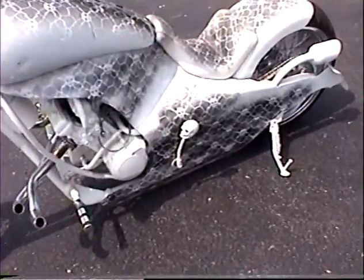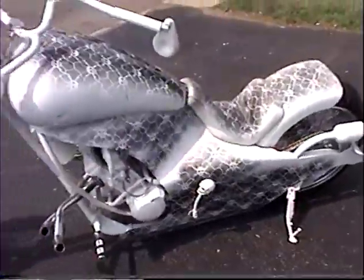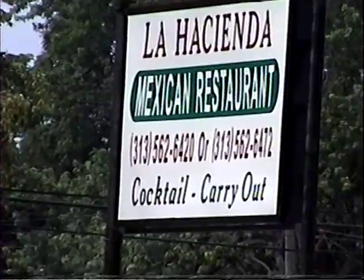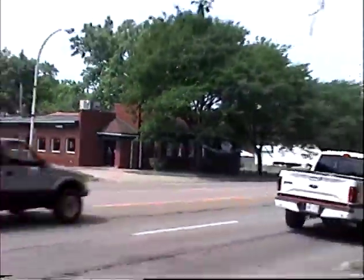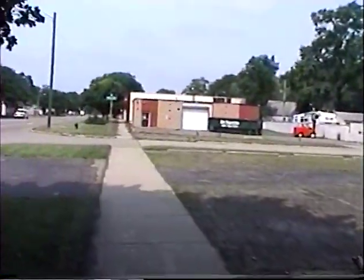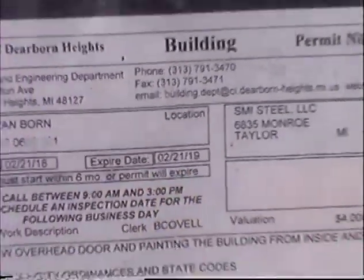Here's a nice ride. Look at the skull. Ooh, Sketty. But there's options. There's a Mexican restaurant. So I don't know. Actually, I'm going to have to keep a follow-up and see what the city does, if they're letting people know what vacant lots are maybe owned by the city and what's available, possibly.